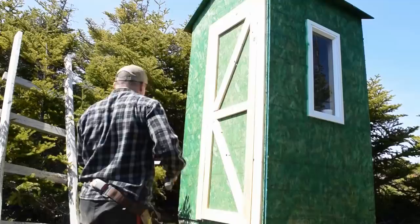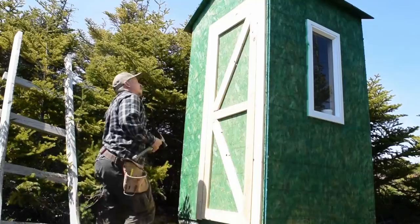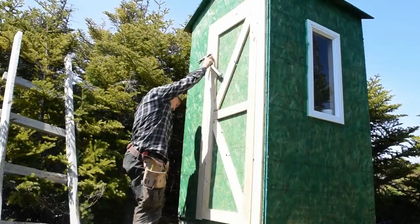I got a couple little hinges here, but they only come with little tiny screws. So I'm just going to nail these on. Hope for the best. Sure it'll be fine.